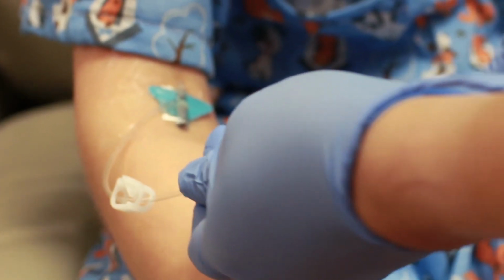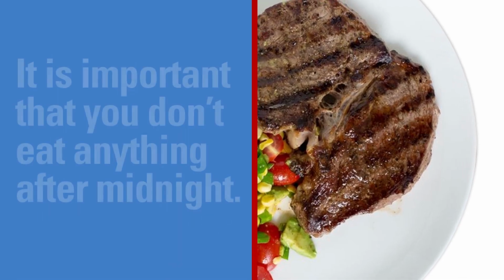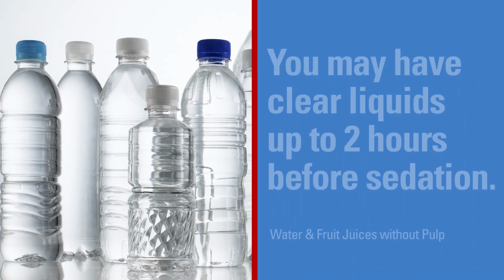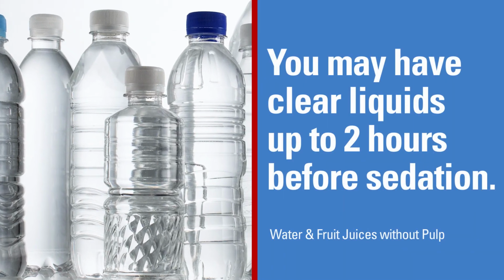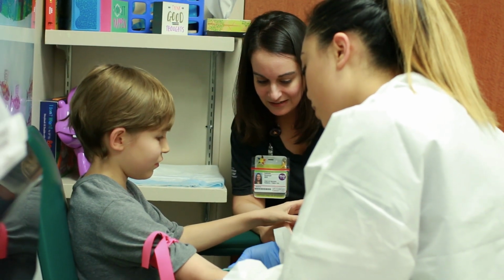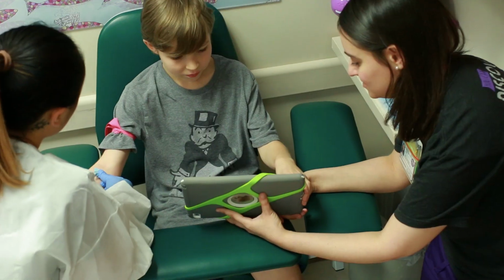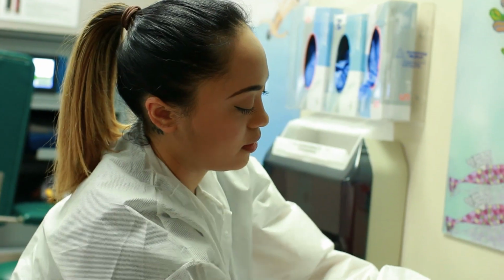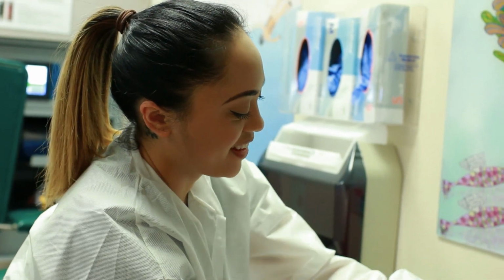If you will get sleep medicine through an IV tube, it is important that you don't have anything to eat after midnight. You may have clear liquids up to 2 hours before sedation. You will also go to the Child and Adolescent Center to have your IV tube placed before you come to the MRI area. You can talk with your nurse or child life specialist if you want to learn more about the IV tube.